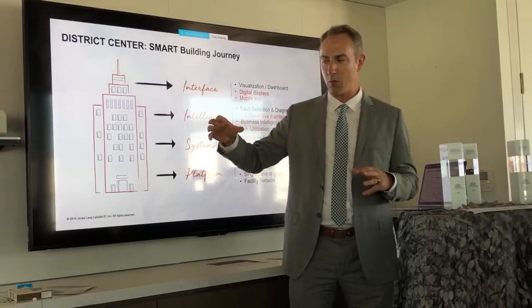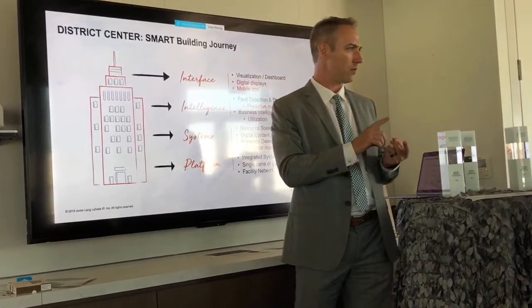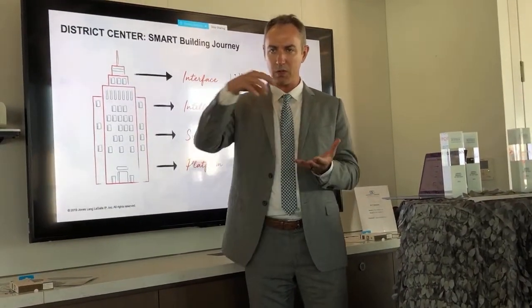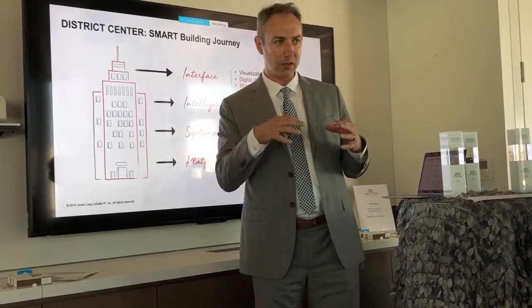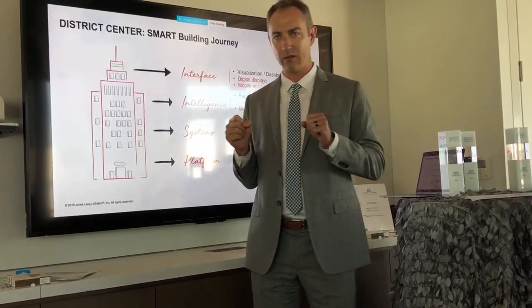Then on top of that, we need to put some systems, right? We need new HVAC controls, new lighting controls, a new security system. Let's put those on top of that and have them start sharing information. Now, once we have these systems that are plugged into a smart infrastructure and they're sharing data, how do we get intelligence out of that? So that's the next layer.